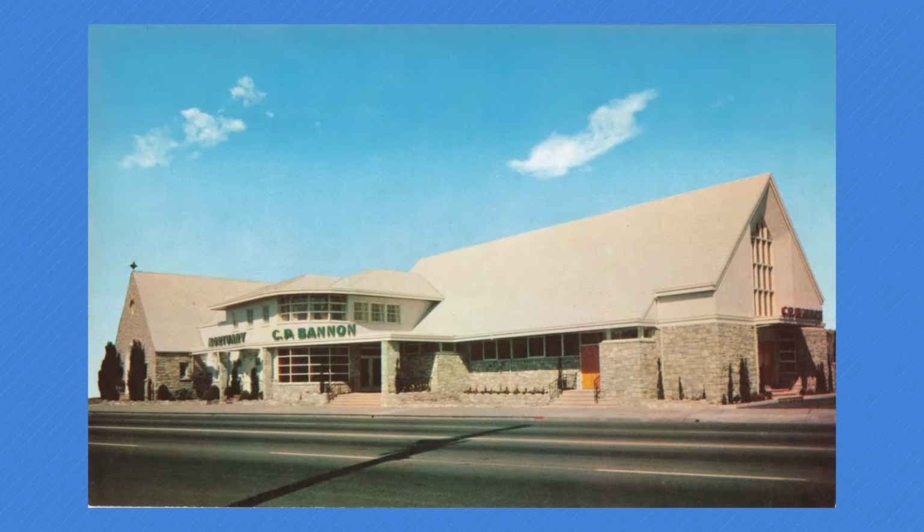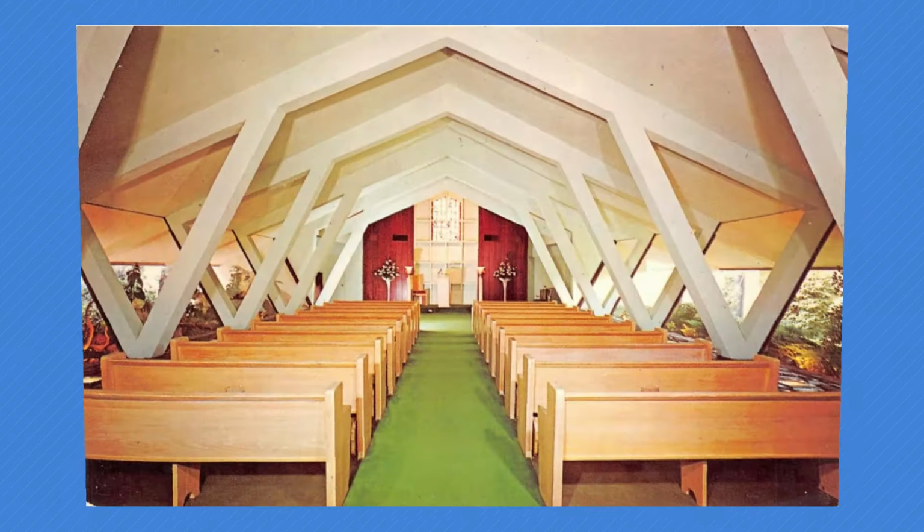Today, funeral homes play an important role in helping families navigate the difficult process of saying goodbye to someone they love. While the way we handle funerals has changed over the years, the goal remains the same: to honor and remember those who have passed away in a meaningful way.